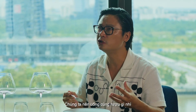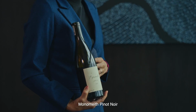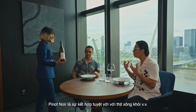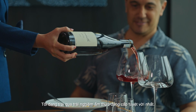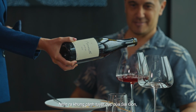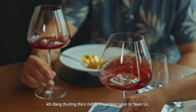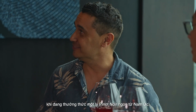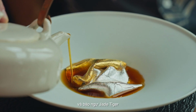What wine would you drink with this? So let me serve you the Australian wine, a Pinot Noir from Adelaide. The Pinot Noir will go really well with the pork jowl. I'm having the most incredible fine dining experience, really overlooking the beautiful vistas of Saigon, whilst enjoying a delicious Pinot Noir from South Australia, which pairs perfectly with the smoky pork jowl and Tiger abalone.